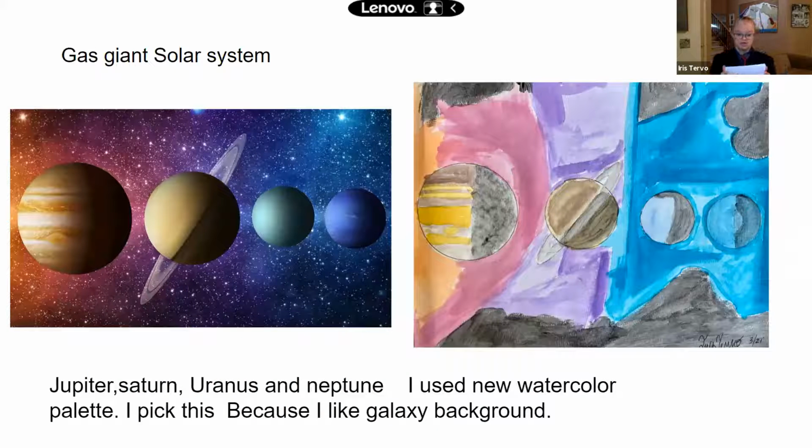This is a gas giant solar system: Jupiter, Saturn, Uranus, and Neptune. I chose this because I like the galaxy background. I use my new watercolor palette.